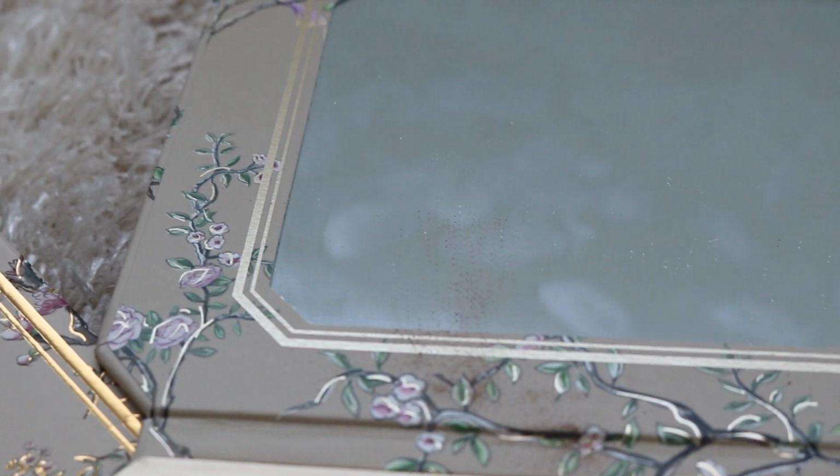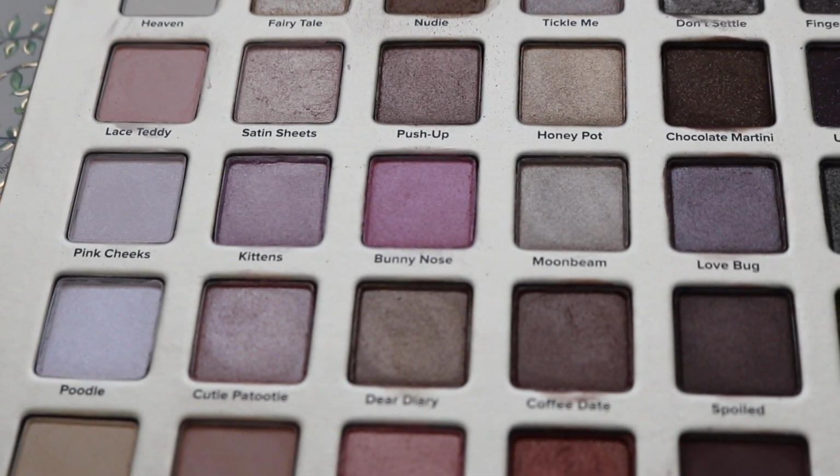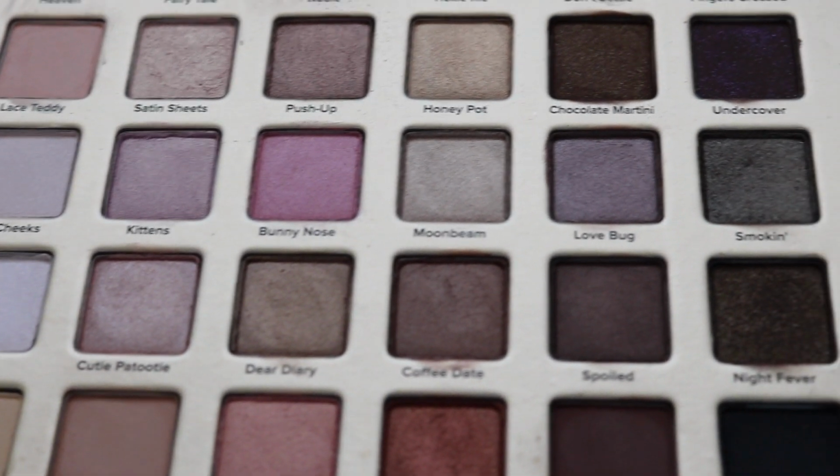So first off, like I said, the packaging is so stunning. I love how it comes with a mirror. Looking into this palette, I would think that I would like it. I think these shades are beautiful. They're very neutral, very natural shades.